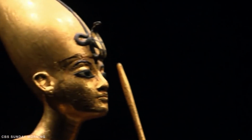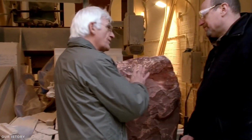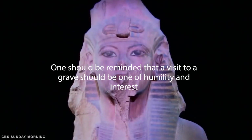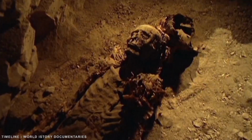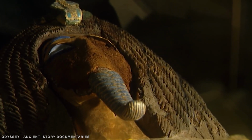would increase people's understanding of its importance for those who visit in the future. Agnew says in his conclusion, one should be reminded that a visit to a grave should be one of humility and interest. It's not a freak show, it's a king's tomb. Therefore, we should treat it with respect. In this day of mass tourism though, that is a challenging place to reach.